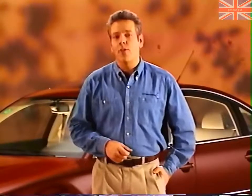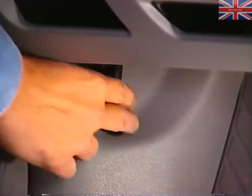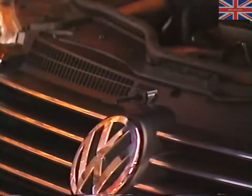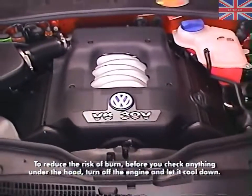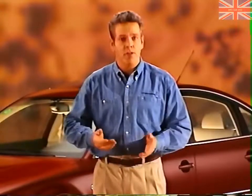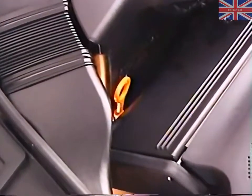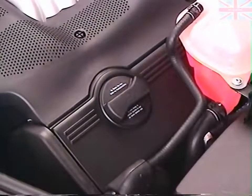Now let's look at a couple of the important items under the hood. After the hood is released from the inside, lift the hood slightly and pull the lever to raise the hood. You should check fluids while your vehicle is cold and on a level surface. You'll get a more accurate reading and prevent overfilling because the fluids will have settled. The engine oil dipstick is color-coded for easy identification. This is the engine oil filler cap. Refer to your owner's manual for recommended oil.